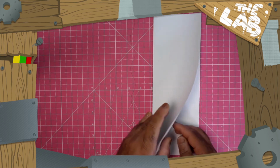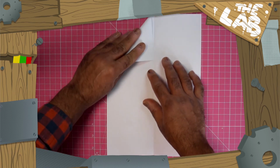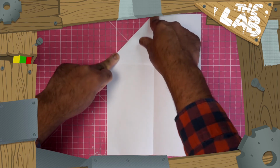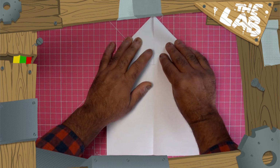Open it back up, and what you can do is make the pointy bits, one corner to one, put it there, nice strong crease, and bring the other one to the other side.